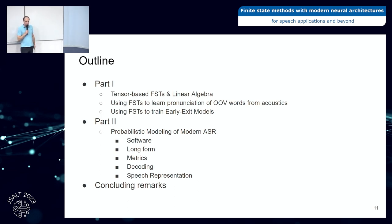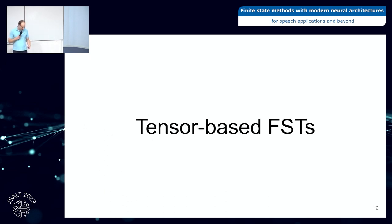Along the way, you will get a special focus on streaming and long-form ASR, where we believe that WFST can be significantly better than traditional end-to-end systems, and we have some good reasons to believe it, and many more. So without further ado, I propose you come with me and enter the wonderful world of tensor-based FSTs.